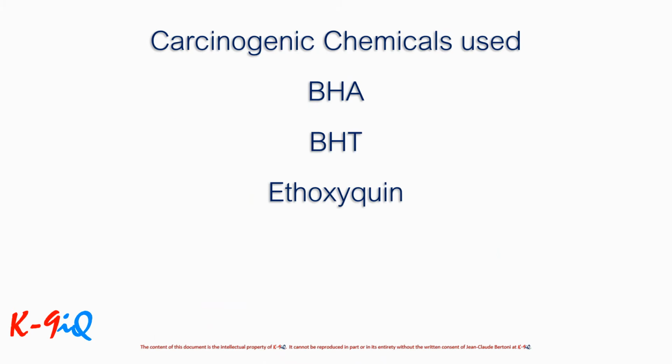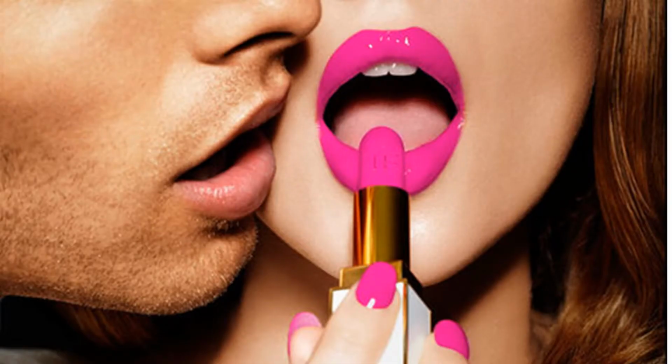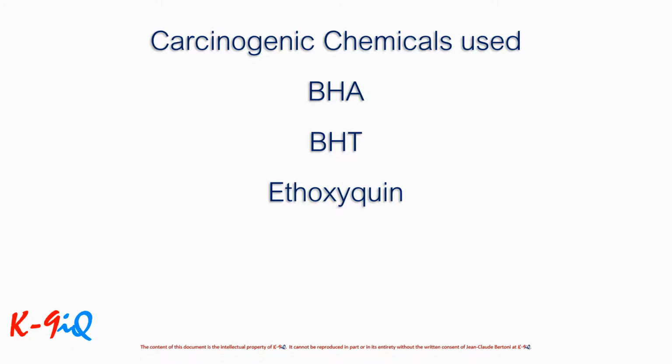Ethoxyquin is no longer used in the human food chain. BHA and BHT selectively are, but they are still used in the manufacturing of cosmetics, in particular lipstick. So those of you ladies out there that are wanting to make sure that all your cosmetics are effectively safe, you may want to look into the chemical structure, because if it has BHA and BHT, they are not good chemicals and they have significant impact on cancer going forward.